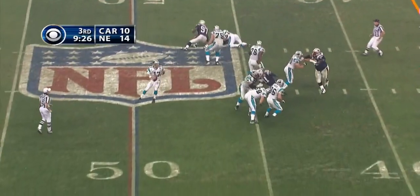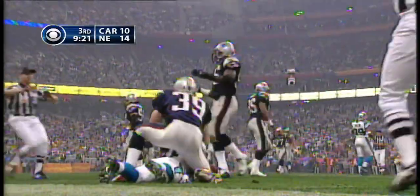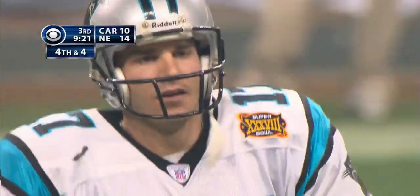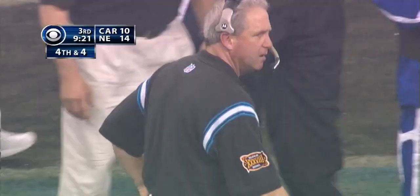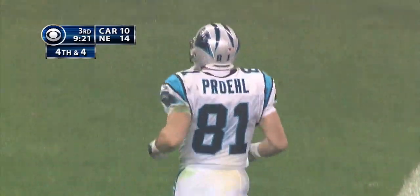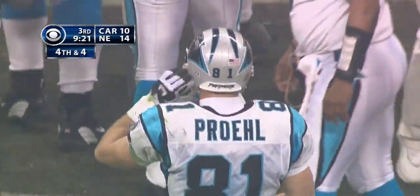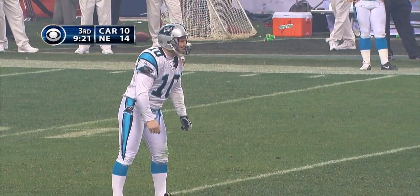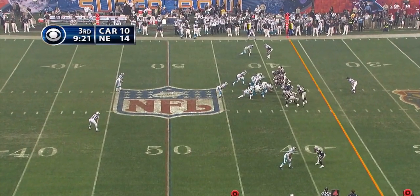3rd and 4. Delhomme pumping once, twice, throwing, and that's incomplete, coming up short of his receiver, Ricky Prohl. Boy, Jake Delhomme is upset. And I got to tell you what we saw on film, Greg, is so true. That play, he can snap it. Off balance, 1 foot, goes sidearm, and throws a strike out there. But Ricky Prohl just doesn't recognize what he's trying to do quick enough. Sauerbrunn now will try to pin the Patriots deep in their own territory. Troy Brown stands inside his 10.